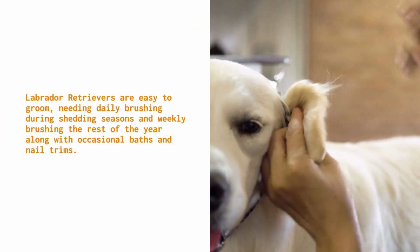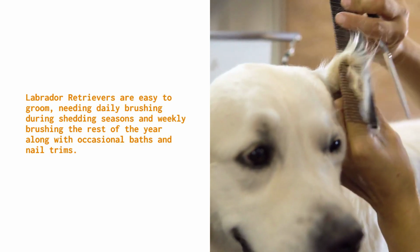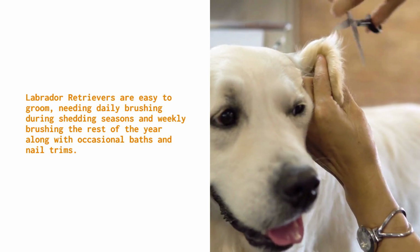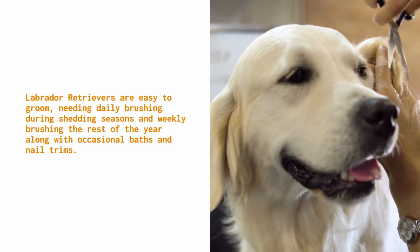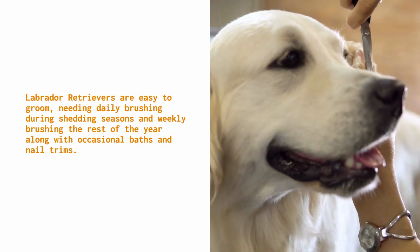Grooming a Labrador retriever is relatively easy. They shed their undercoat seasonally, requiring daily brushing during these periods. Weekly brushing suffices the rest of the year. Occasional baths and regular nail trims are essential for their hygiene.